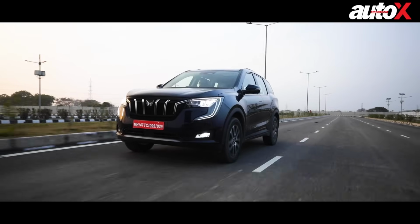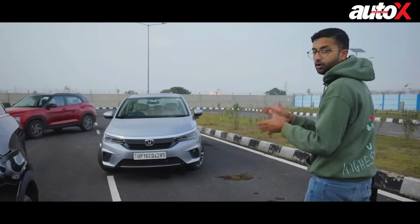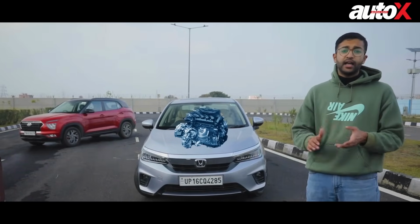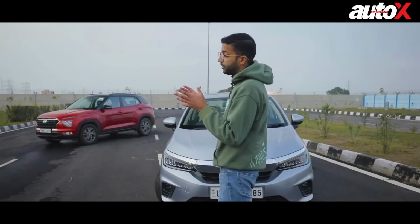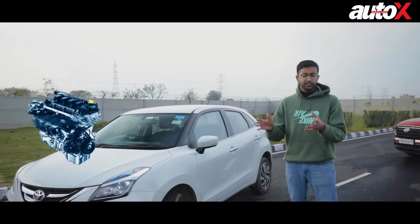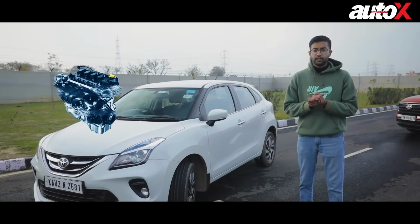Now, if you come along, I'll show you 2 of the Japanese contenders that we have here with us today. First is the Honda City. This is here with the 1.5-litre iVTEC engine, and it's here with the 6-speed manual gearbox. The second car we have is the Toyota Glanza. Now, this is here with the 1.2-litre K-series engine and the 5-speed manual gearbox. Once again, naturally aspirated, free revving, so we feel that the manual gearbox suits it a little bit more.